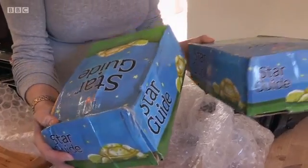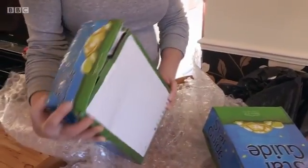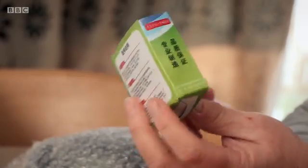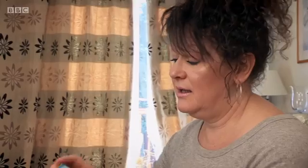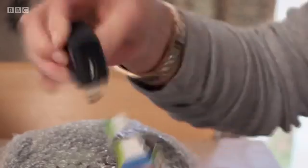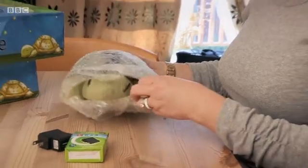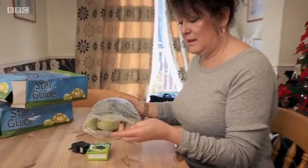The boxes were smashed and they didn't look very professional. What was inside was even worse. Immediately out pops a plug. There's no safety standards on it and it's all in Chinese. Before we take the turtle out, there is a screwdriver.